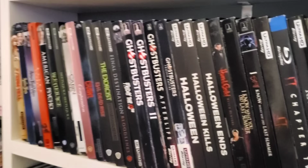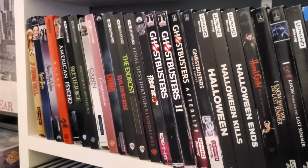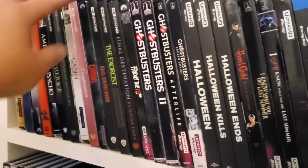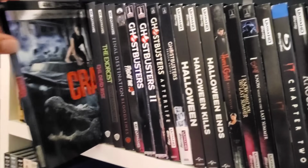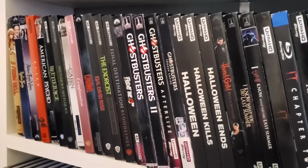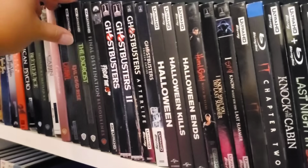I consider that to be horror. I mean, there's tons of blood in that movie, so you could argue it's sci-fi, but it's sci-fi horror, so I put it in the horror section. Crawl, love that movie. Talk about an underrated monster film. Crawl is so underrated. Evil Dead Rise is not going anywhere.